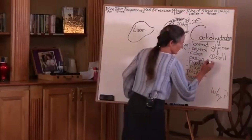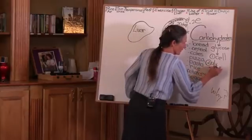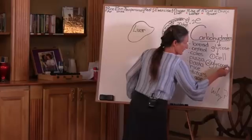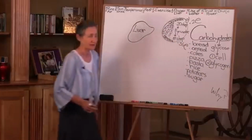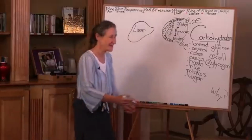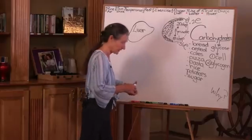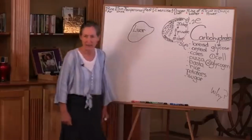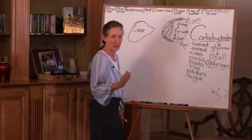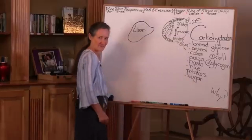So number 2, the glucose is stored as glycogen. I call glycogen the diabetic's best kept secret. Because if blood sugar goes low, what do you do? Get on the exercise bike. Release your glycogen stores. In fact, one young man, a diabetic, said to me, "Why didn't anyone tell me about glycogen?" Now I can understand his frustration because, wow.